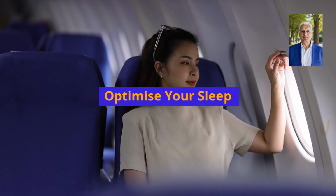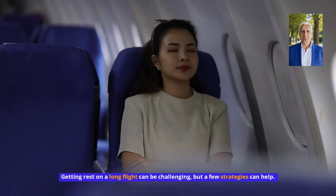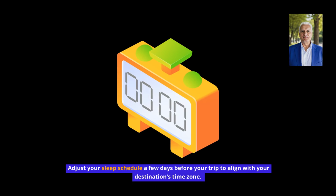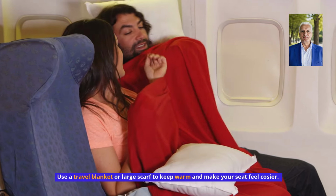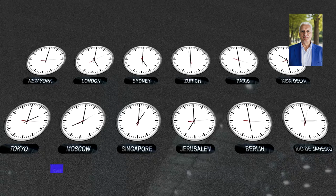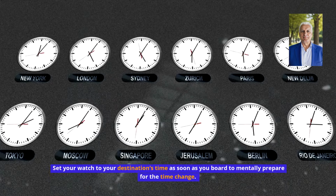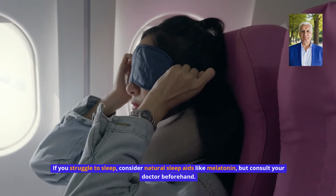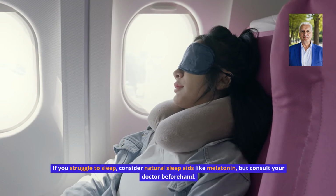Optimize your sleep. Getting rest on a long flight can be challenging, but a few strategies can help. Adjust your sleep schedule a few days before your trip to align with your destination's time zone. Use a travel blanket or large scarf to keep warm and make your seat feel cozier. Set your watch to your destination's time as soon as you board to mentally prepare for the time change. If you struggle to sleep, consider natural sleep aids like melatonin, but consult your doctor beforehand.